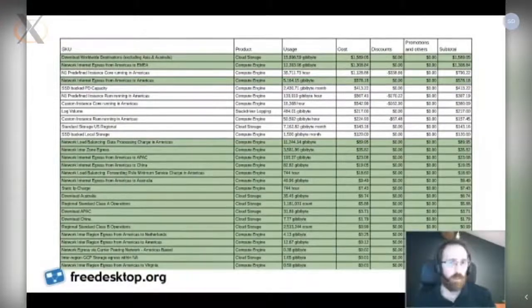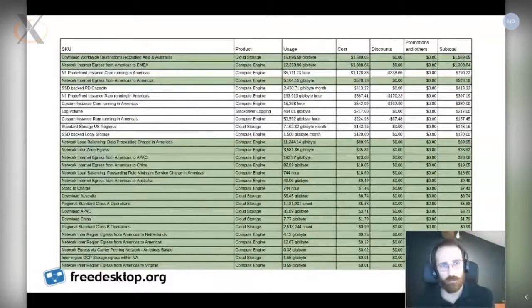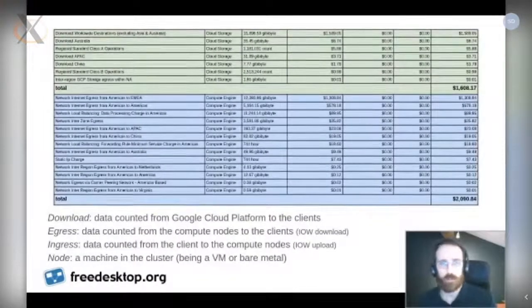The problem is the networking cost. This is something that nobody anticipated, and it was the big surprise. To be able to split that bill and understand it, you have to split by product. There are actually two products involved in networking. One is the cloud storage for 1,600, and one is the compute engine for 2,000 a month. If you want to have a look at it later, by the way, the slides are already uploaded if you want to have a look at the numbers.